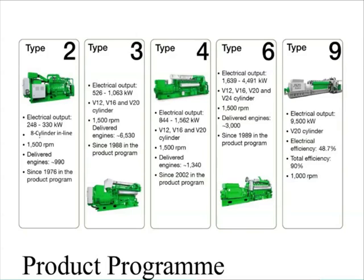And each of the engines within the product program is built around three core competencies: reliability, availability, and efficiency. GE intends to be the most efficient engine on the market, the most durable engine on the market, and the most reliable engine on the market, which is where a very reputable service support provider and distributor network comes into play.